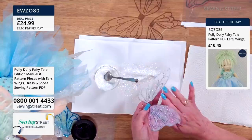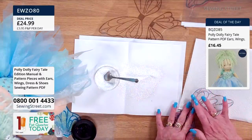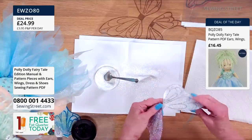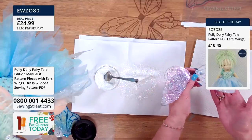Tap it off, and then just pop it back on there, and then you just tap the glue so that it's actually sticking into the wing. So that's a lovely iridescent white that we've started with.